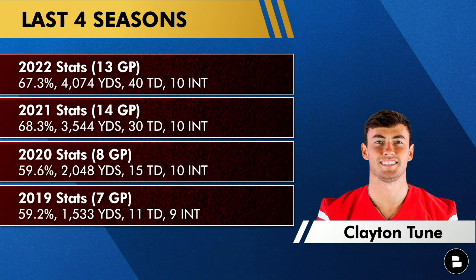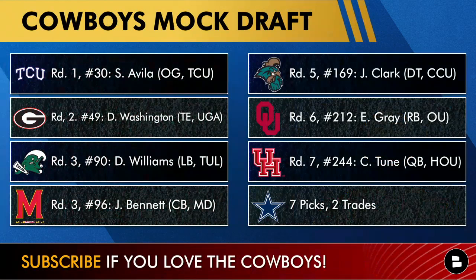So this is the Cowboys mock draft with trades. Steve Avila, guard from TCU. Darnell Washington, tight end from Georgia. I love that haul in the top 50. Dorian Williams, linebacker from Tulane. Jakorian Bennett, corner from Maryland. Jerrod Clark, DT from Coastal Carolina. Oklahoma back Eric Gray. And Houston quarterback Clayton Tune.